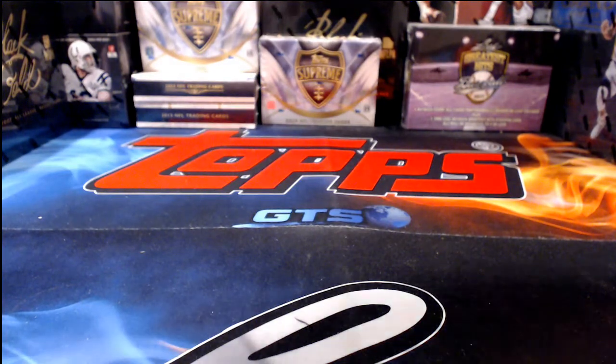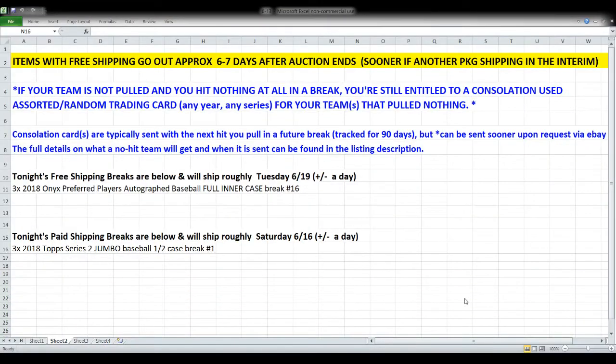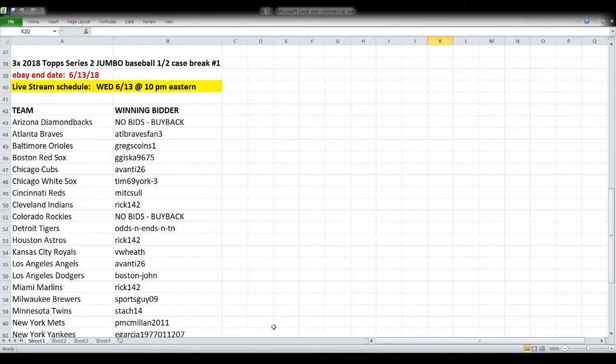So, yeah, it's going to be time to do some 2018 Series 2. But before we get started on the case, I guess I better put the spreadsheet info up one more time. Okay, so if you didn't see this a second ago, there's what you need to know. You don't have to worry about consolation cards in Topps Series 2 because there are a million cards in this break. Every team's going to get a bunch of cards. And, of course, we'll take a look once again at our team-by-team breakdown here.